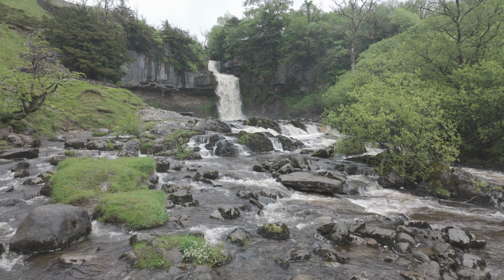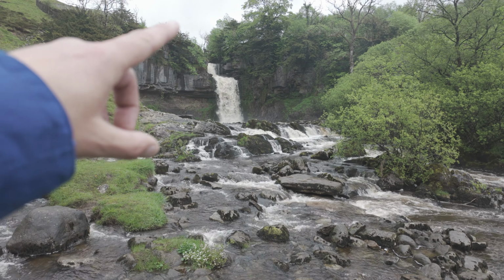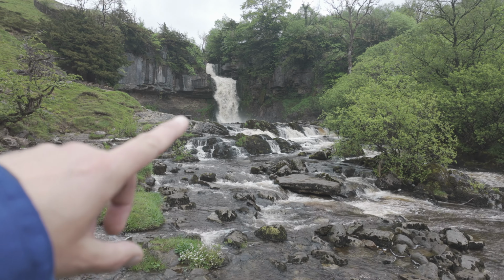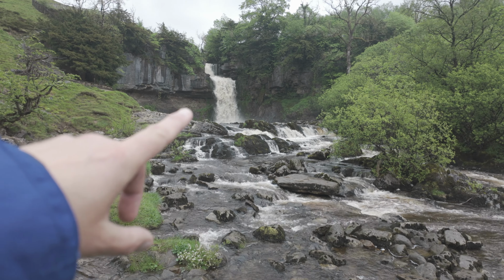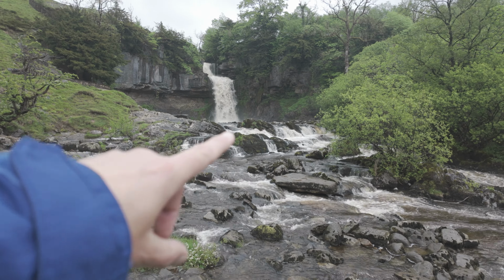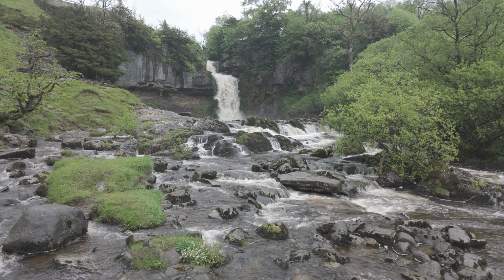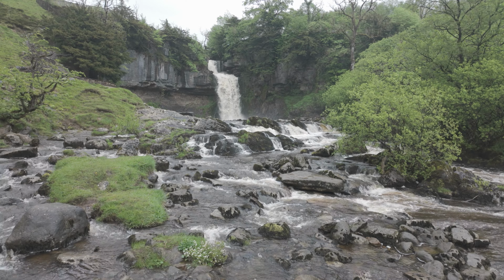So yeah, I've come down to where I said, and I'm hoping. I was a bit concerned that I might not get the end of the waterfall in, but I think from this angle I should be able to get the end of the waterfall drop in, and then have a little bit of the stream and have these rocks here in the foreground. That's the idea. I think it may be a bit cluttered. I think there's only one way to find out really.